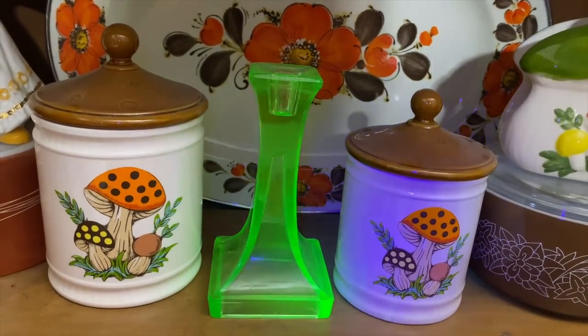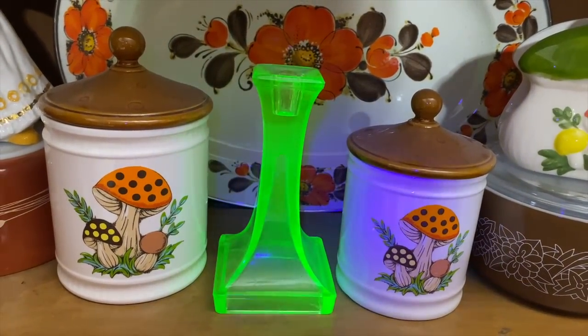So I'm glad I dug for it. I think it was worth it. It's in good shape. It has a couple of little imperfections, a couple of little lines in the glass. Looks like original to the piece, but yeah, really cool piece. It glows beautifully. I will be reselling this one as well.